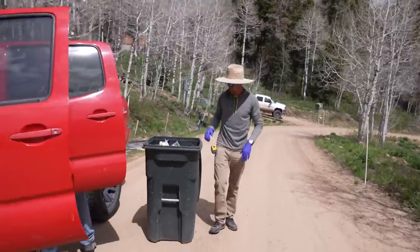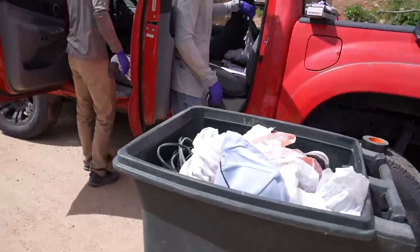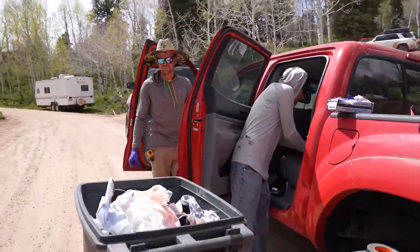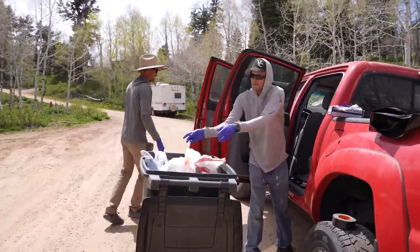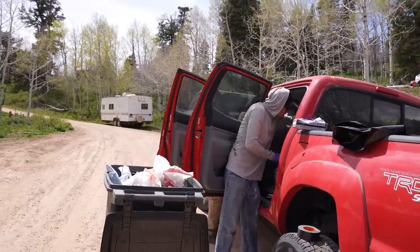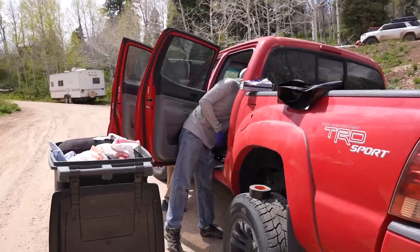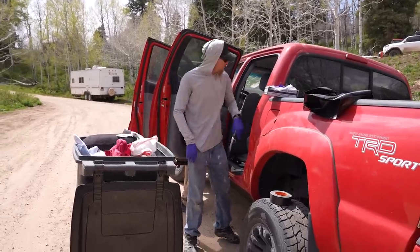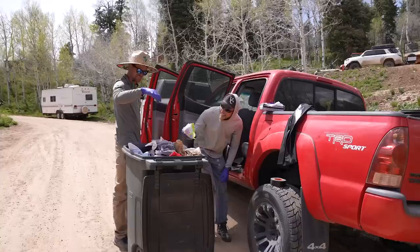Want to wear these shoes? Yeah, you want a size 13? No. How about some underwear? Oh, what? It smells like rotten crap in here, but it's definitely the garbage. Wow, you guys almost need respirators to do this. Oh, more undies, yuck! Ew. Somebody's hat. Ooh.